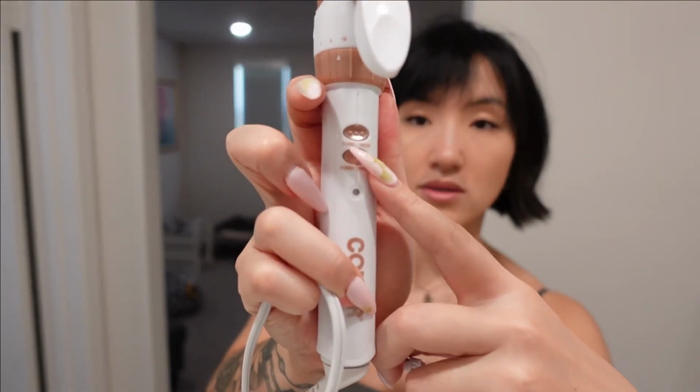I didn't get the Dyson air curler, which I know is very popular right now, but I feel like that one doesn't really work on short hair. I still need a real iron curler, and this 1-inch one works great when your hair is at this length. This guy also has a turbo button, which makes it amazing because it heats up really quickly and you can go immediately and get the hair curling going.